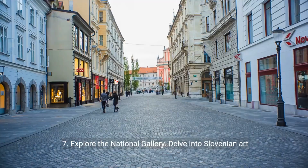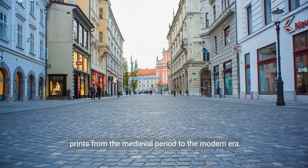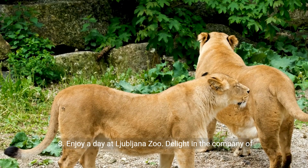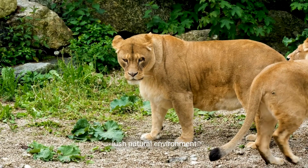7. Explore the National Gallery. Delve into Slovenian art history with a diverse collection of paintings, sculptures, and prints from the medieval period to the modern era. 8. Enjoy a day at Ljubljana Zoo. Delight in the company of over 500 animal species in this family-friendly zoo, set in a lush natural environment.